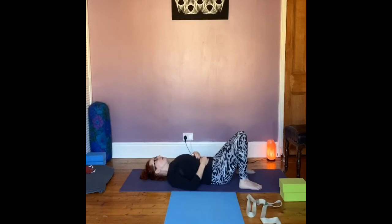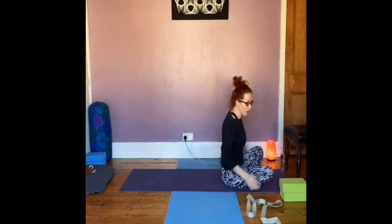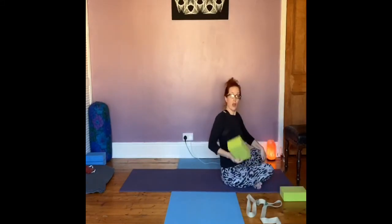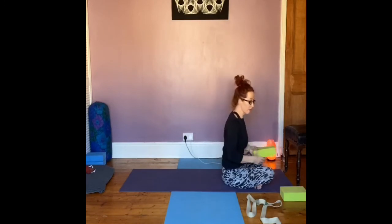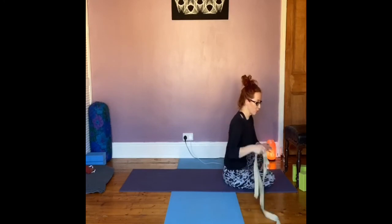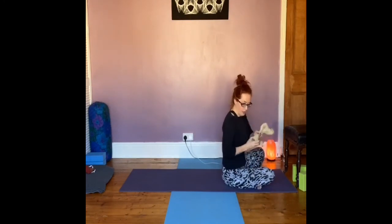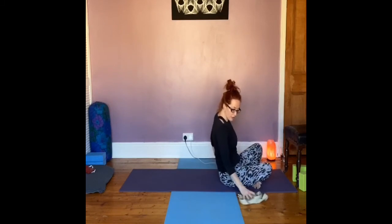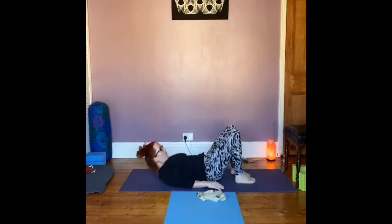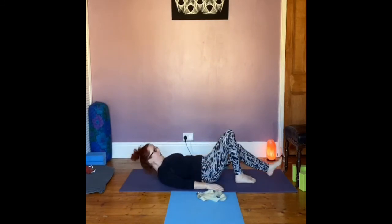Lovely. So let's start our practice. What we're going to do is stay on the floor, so get your strap ready. Make sure you're focusing on your breath and also on the grounding sensation of the floor and what's going on in your core with your breathing. That's really, really important. Have your strap ready, just to the side where you can see it.